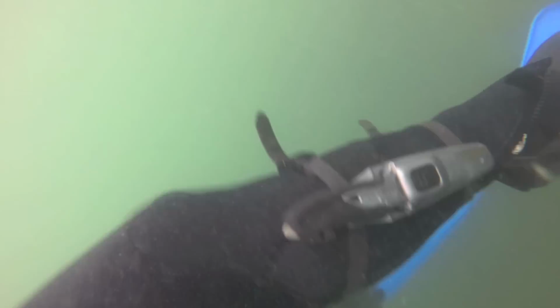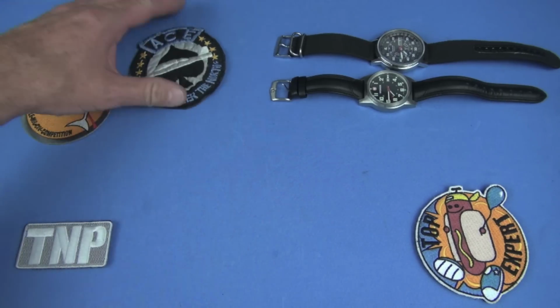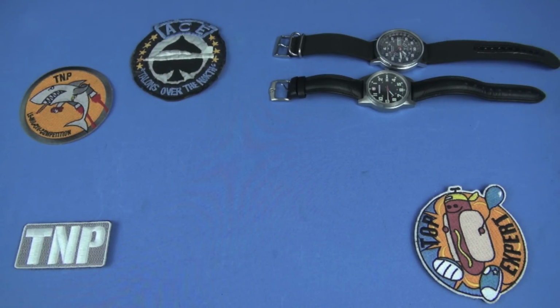There you have it. This is an old school ace patch. T-38 Talons over the north. I think I showed it in another video. Kind of an aviation thing.